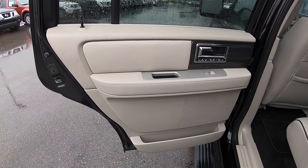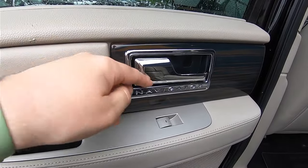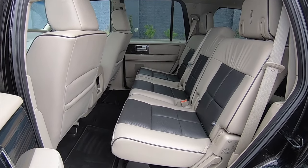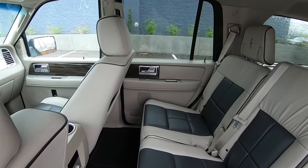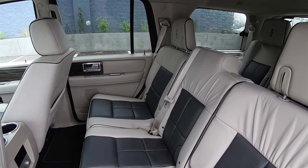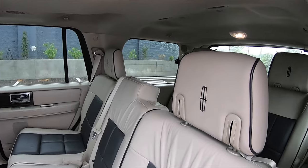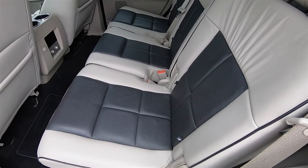And taking a look at the 2nd row seat, the door cards are similar in style to the front doors with satin nickel and chrome accent stitching. This vehicle is equipped with the optional 60-40 split folding bench seat. Standard was twin captain chairs. You do have height adjustable head restraints on the outboard seats with an integral head restraint, 2-tone leather seating, overhead illumination, overhead vents, perforated leather inserts on the outboard seats.